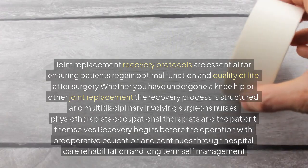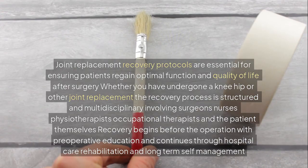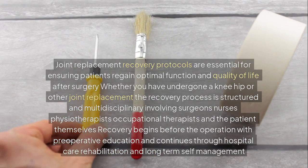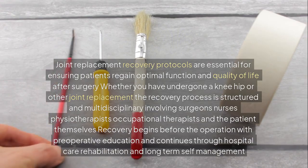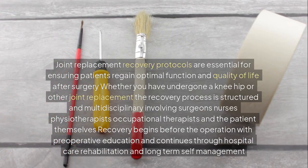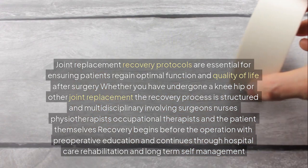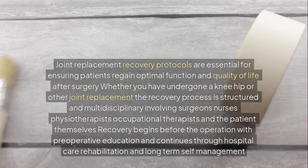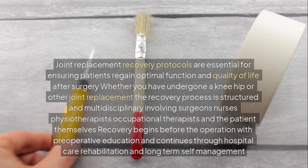Joint replacement recovery protocols are essential for ensuring patients regain optimal function and quality of life after surgery. Whether you have undergone a knee, hip, or other joint replacement, the recovery process is structured and multidisciplinary, involving surgeons, nurses, physiotherapists, occupational therapists, and the patient themselves. Recovery begins before the operation with preoperative education and continues through hospital care, rehabilitation, and long-term self-management.